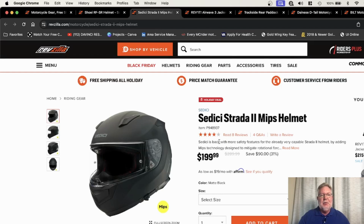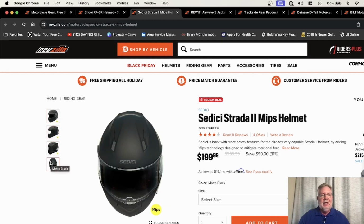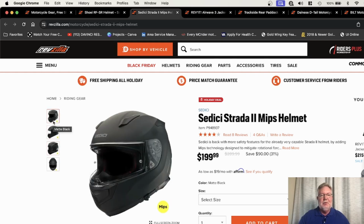Here's another example from Revzilla, Sedici Strada 2 MIPS helmet. This one's $90 off and right at $200. So it's a good looking helmet. And I am a huge proponent of full face helmets. So if something like a Shoei is just out of range for you, here's a good alternative to that.